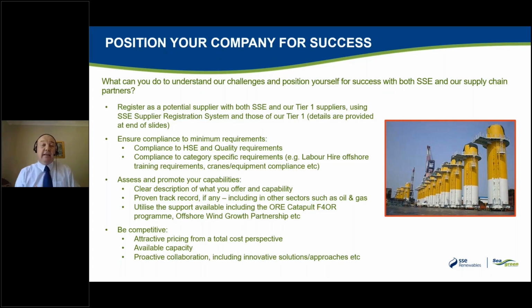So the key thing then is, and things that we get asked all the time, so hopefully this is helpful, is how do companies position themselves for success in this renewables market for SSE, but also our view on how this helps position you for all developers and all OEMs and suppliers, because it's not just an SSE thing.